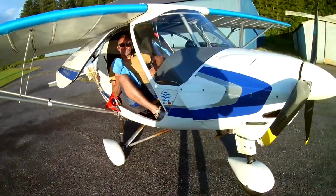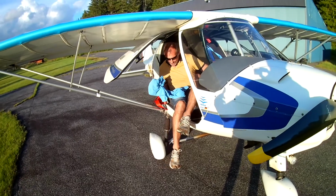If you hit a gust of wind and you're going slowly, you could lose some speed, so it's best to keep a bit more speed.